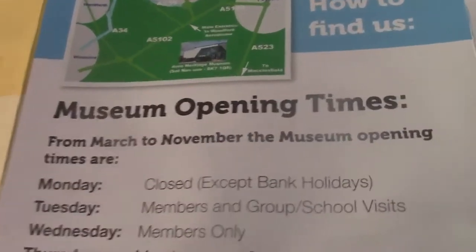Okay, so what's this here? What do we have here? Museum opening times? Oh, this is something, Aerial Heritage Museum. Seems to be somewhere pointing. I don't know if there's somebody who lives in Northern England and knows where that is. If someone's watching this and they know, then please say where it is in the comments below. Here's just photos of different planes.